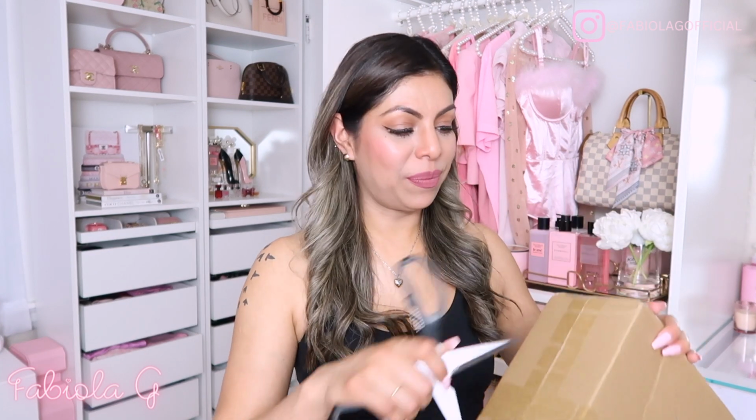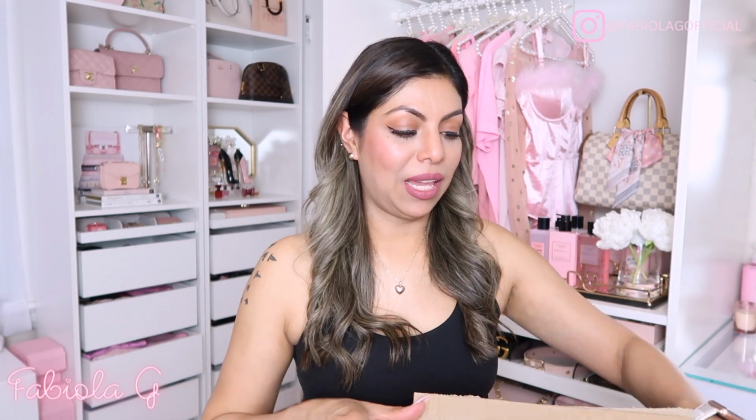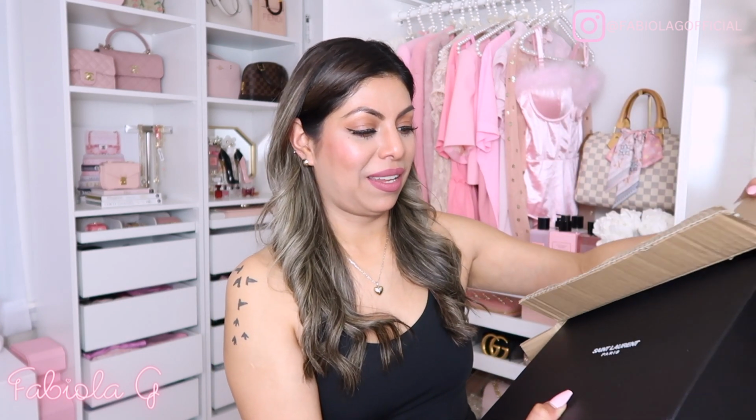So here it is. It's in this box. And I did come prepared this time. Usually I don't have my scissors, but I prepared myself very well today. And here it is. So it is a black box. Oh, it's super pretty. And it is a Saint Laurent bag, a YSL, and I've always wanted a bag from this collection. So I am so excited because I'll finally have one in my collection.